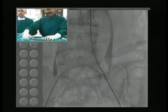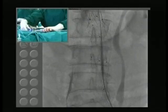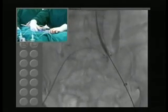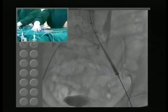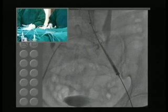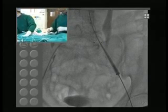Show the top, please. Okay. Hold the wire. Show lower down. Okay. Now we'll take it out. Can you get that 14 French sheath ready?